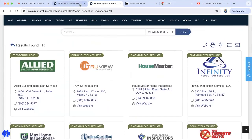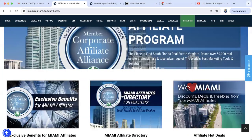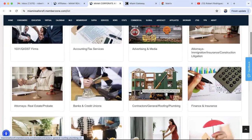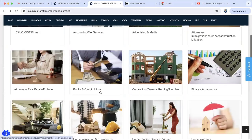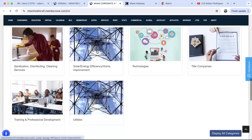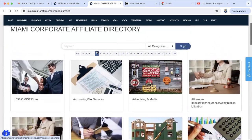It's not just inspection companies, guys, but when you go to the affiliate section of the Miami Association of Realtors, you click on the affiliate directory here, you can find any type of service. You can find contractors, attorneys, real estate attorneys, accountants. Any type of real estate industry is represented in here, photographers. And if you need someone for a service or anything, they're all in here.